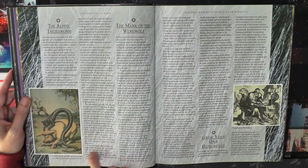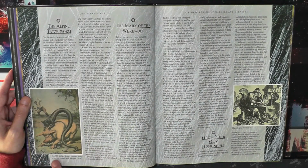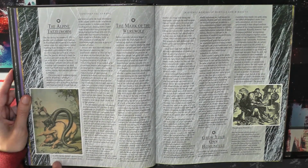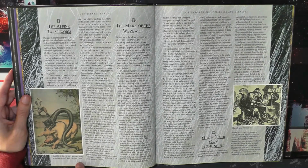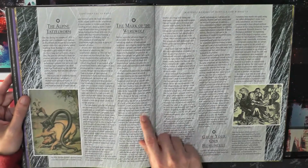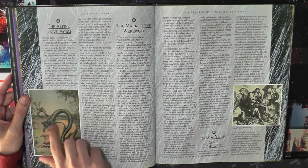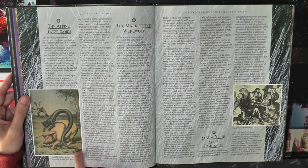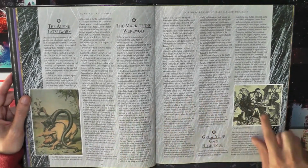Oh wow, that's pretty scary. In 1954, Sicilian farmers reported seeing a cat-like creature with a serpent's body. Oh dear, that is terrifying. So it's got a cat's head and paws, and then it's got a sort of snake-like body. That's terrifying.